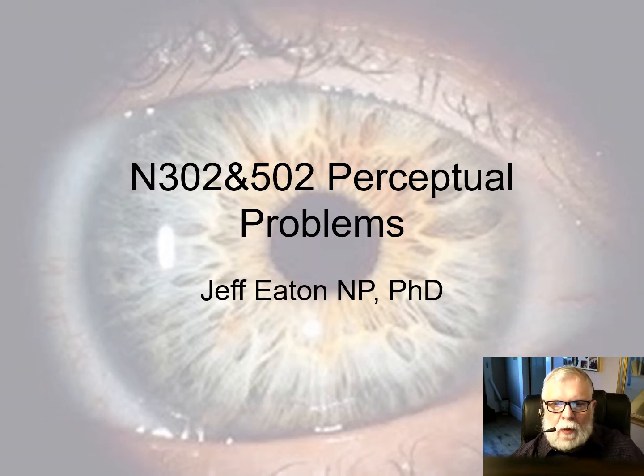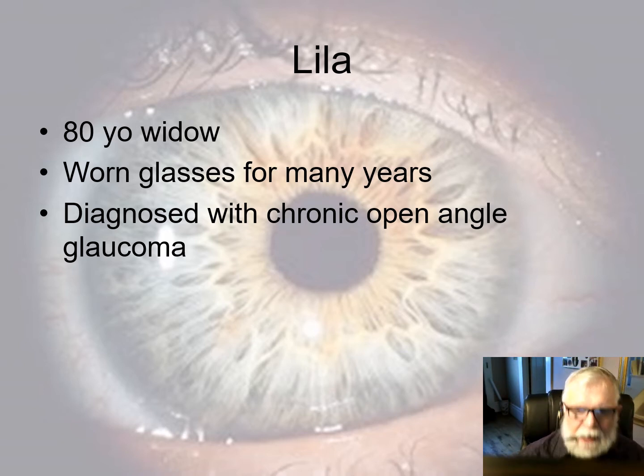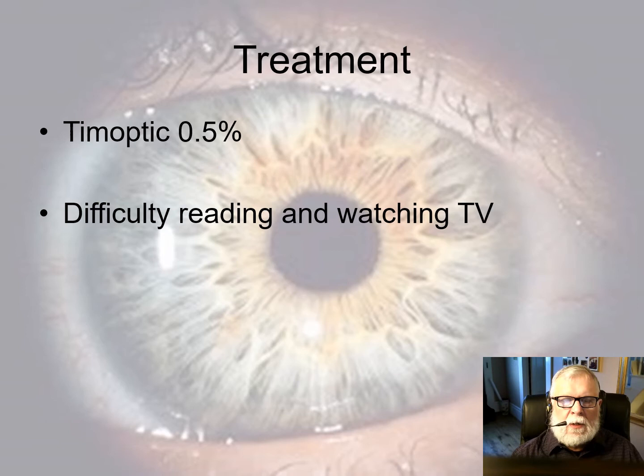Hey, perceptual problems. So Lila's an 80-year-old widow. She's worn glasses for many years, and she was diagnosed with chronic open-angle glaucoma. So what's that mean? The treatment is actually Timoptic, which is timolol, which is a beta blocker. That's interesting. And she is still having difficulty reading and watching TV.